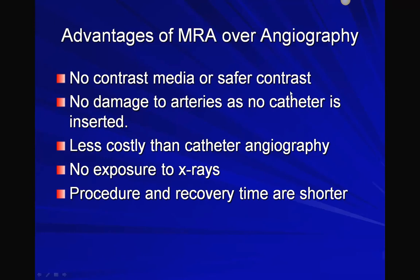So I don't use a contrast media, or I use a safer contrast media if I do MRA. We don't have to worry about dislodging that plaque. Believe it or not, MRA is less costly than catheter angiography. And angiography uses fluoroscopy. While we're doing the procedure, we're watching it on a moving X-ray. So you are being exposed to X-rays if you're having an angiography done. And because there wasn't a catheter placed, we don't have to worry about you bleeding once that catheter's been removed, because with MRA, if we did use contrast, we just put it in through an IV. We didn't have a catheter up in an artery.